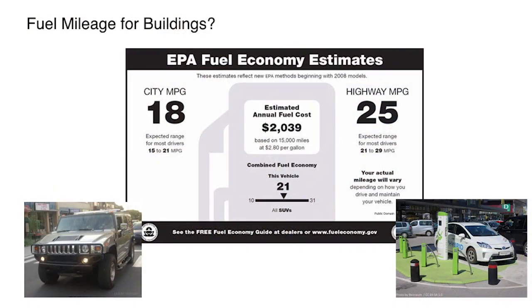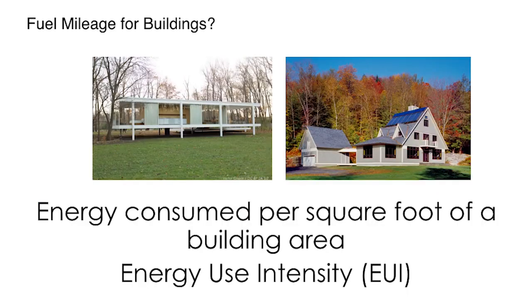So I think pretty much everybody in this room would know approximately the fuel mileage of the car that they drive. And my guess is that maybe there's a few people starting to realize what the fuel mileage of their buildings is, but most of us don't really know how efficient the buildings are that they're in. So, do we want Hummers or do we want Priuses or something even better than Priuses? When we look at buildings, you can look at this glass house or you can look at something that's a mixture of glass and energy conservation.